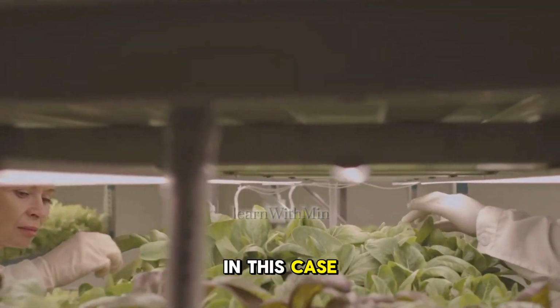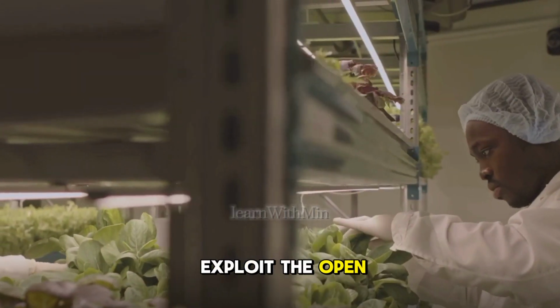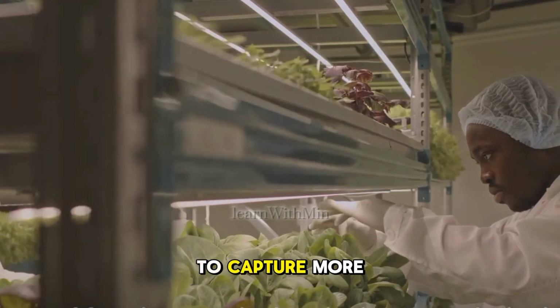In this case, the unusual angular design is intended to exploit the open space over the water to capture more sunlight.